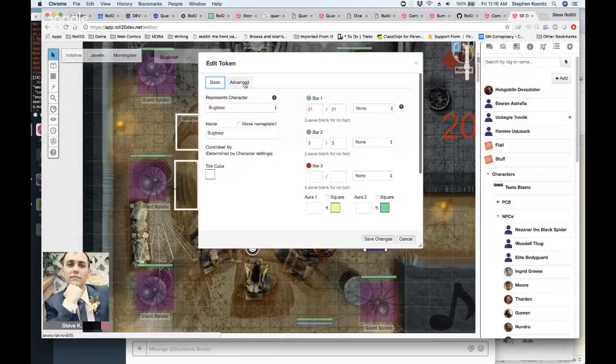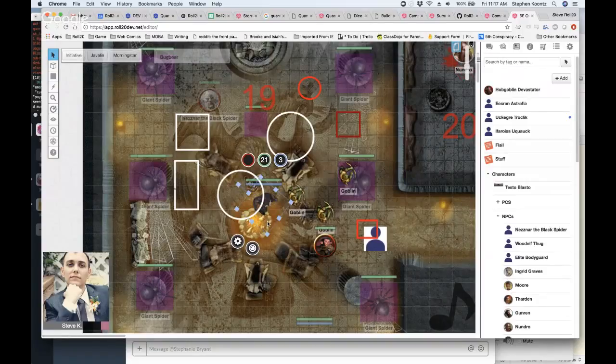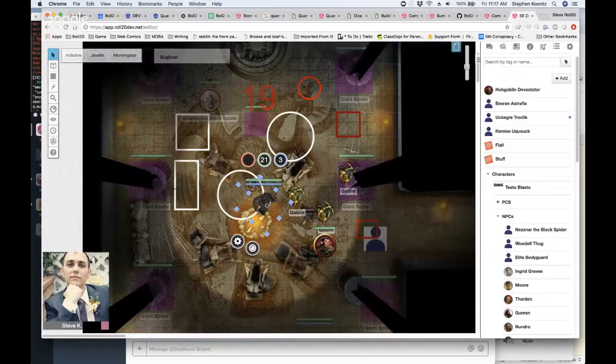I'll turn it on for this bugbear. If nothing else, I'll give him a torch of, what's a torch? Is it 60-30? 20-20, I think. 40-20? I think it's 40-20. Yeah. And he has sight. I'll just give a look at what the dynamic lighting looks like.